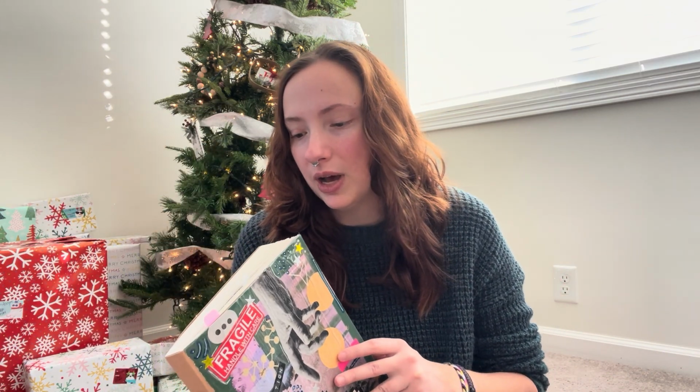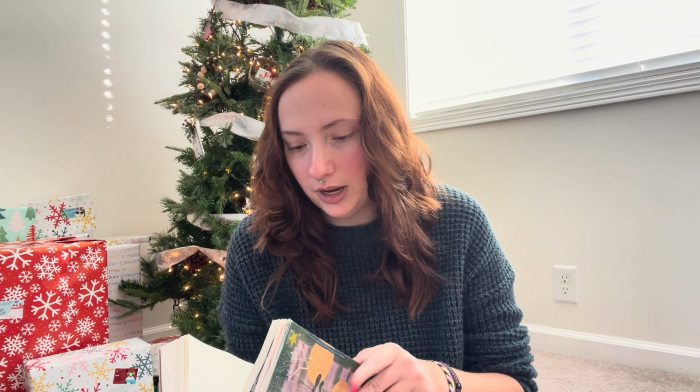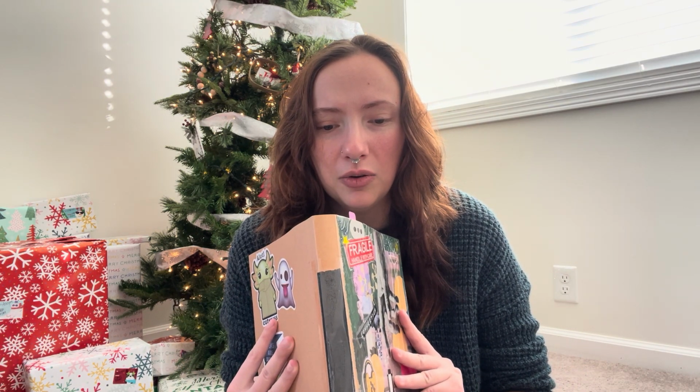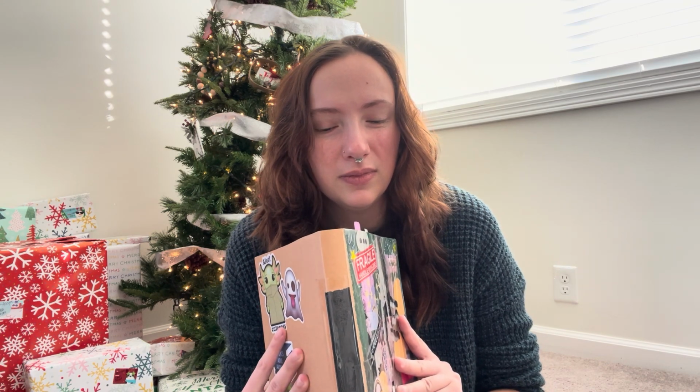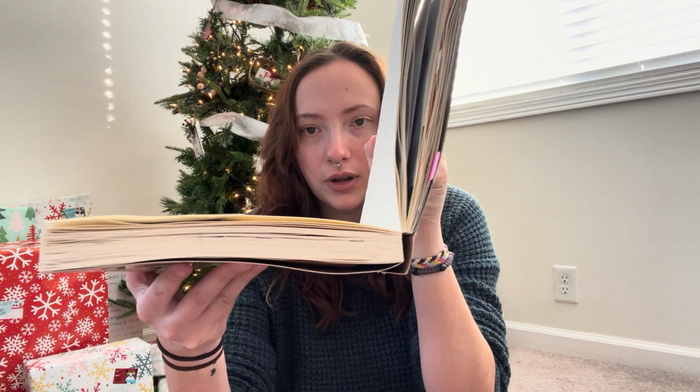Other than I knew there was going to be a lot of changes happening, and I wanted a place to be able to work through all the changes. I ended up abandoning this one. I started this October 1st, and I used this until October 24th. So in 24 days, I only used about 20 pages. Like I didn't even use a quarter of this journal.